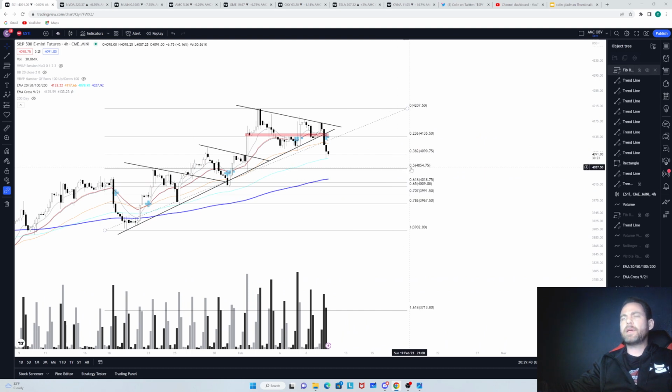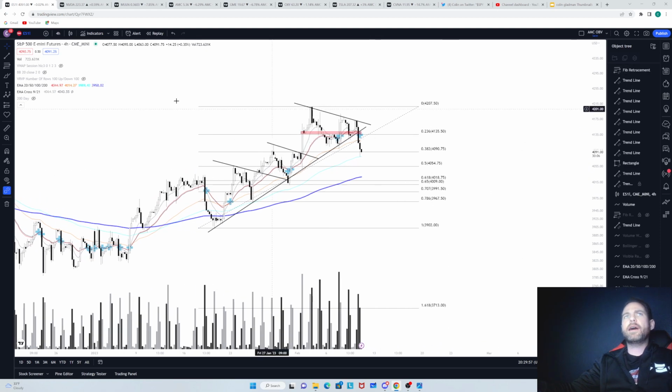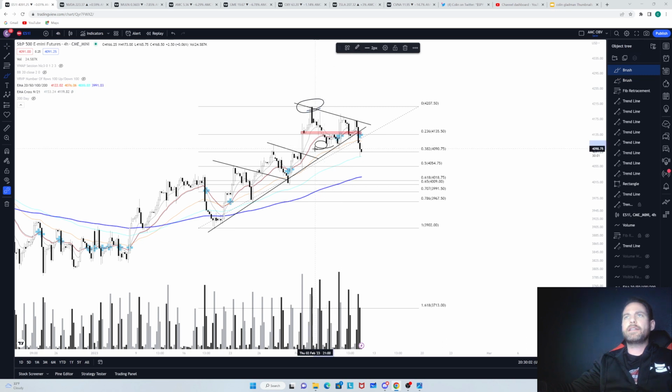My guess is probably around the 0.5. Okay, so right around 4,000, 4,050, right around in there. Most bearish case would be coming down here to the 618. And once again, 618 is still a very normal retracement, so it doesn't mean the world is ending if we come back here to the 618. But like I said, we're starting to make a series of higher highs and then lower highs and lower lows, and that's obviously bearish. So that's what I'm looking for short term.